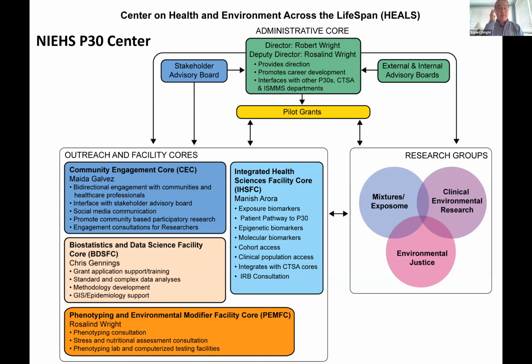We have a P30 Core Center grant from NIH, which does pilot grants, among other things. It supports our laboratory, it supports some of our data science initiatives and measurements of health. But it also has a community engagement core, which does a lot of work with community advocacy groups and healthcare professionals to try to understand what are the important issues in the local community, particularly in Harlem and the South Bronx, so that we can actually help folks in partnership to reduce their toxic environmental exposure and promote a more healthy exposome, but also deal with issues of environmental justice.